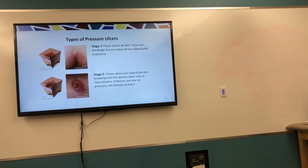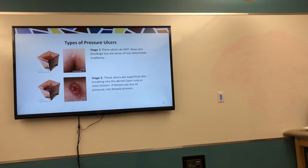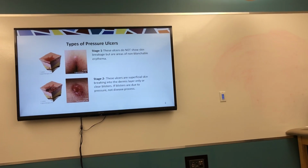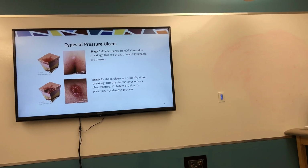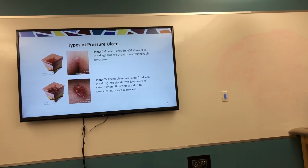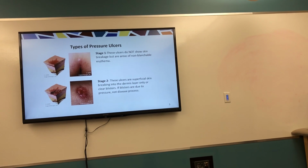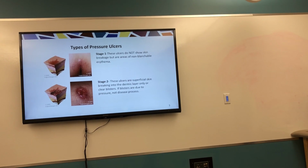Types of pressure ulcers. I don't expect anyone to be able to stage this. This is just to help you guys recognize it. Right now in the hospital, we only have physical therapists, providers, and myself that stage. Stage 1s are just non-blanchable redness, so when you press on it, it doesn't turn white, and it's on any bony prominence. It could be even on the nose from a CPAP, or on the ears from oxygen.